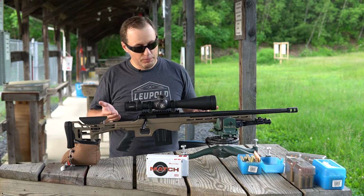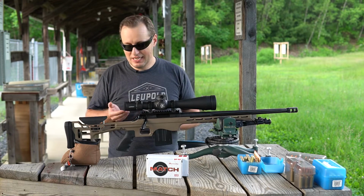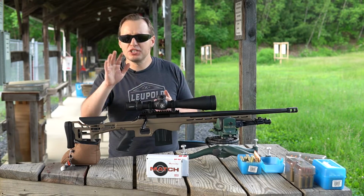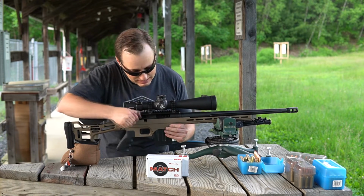The chassis is going to come in 2 colors, in flat dark earth, such as what you see here, and in black. It's totally a personal preference. For me, I kind of like the flat dark earth, even though I'm not an FDE type guy, but it's a personal preference.